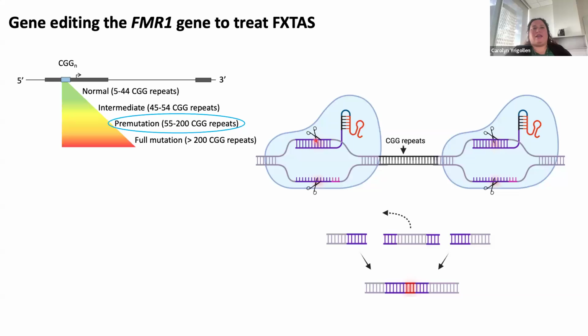So now I'm creating two cuts on either side of the CGG. And the hope is that this gets repaired by excising out those CGG repeats. And now you have a fully functional FMR1 without those repeats that are giving that toxic gain of function.